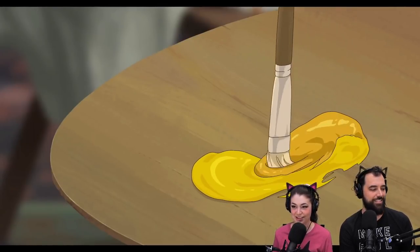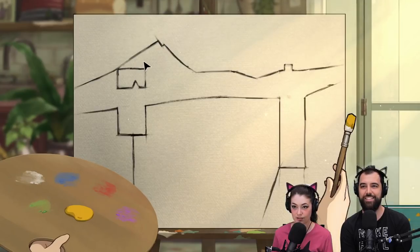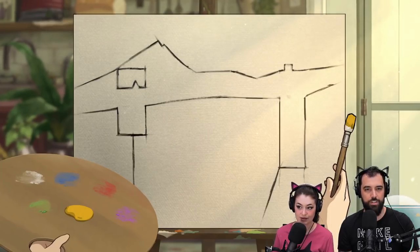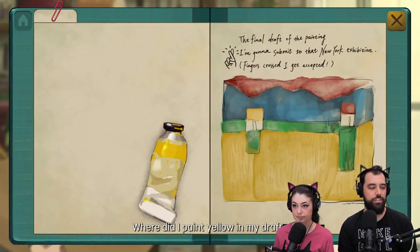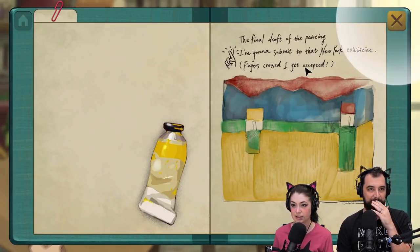Oh, I thought it was egg for a second. And then I was like, why is she dipping an egg? Oh, time to paint. How do I? Click on the... Wait. Oh. Click on this. Click that. Oh. Final draft of the painting I'm going to submit to the New York exhibition.